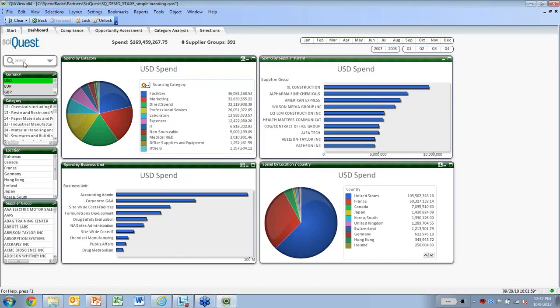And then lastly, it works much like Google in that if I know a particular purchase order or a particular supplier that I'm looking for, rather than having to navigate and drill and filter within this data, I can simply go to the search box and start typing. And as I type, I get a look ahead, much like Google, that tells me what information is available.